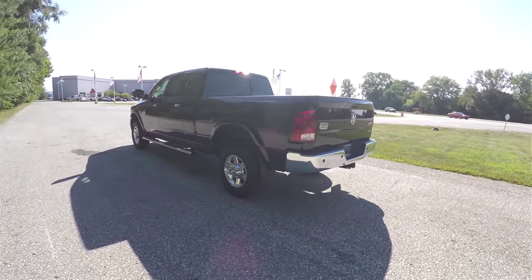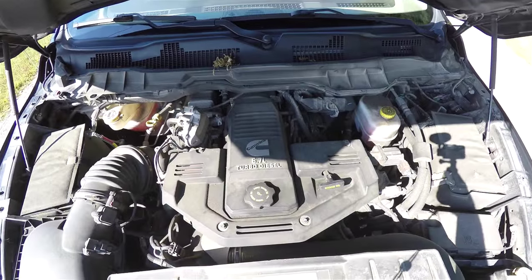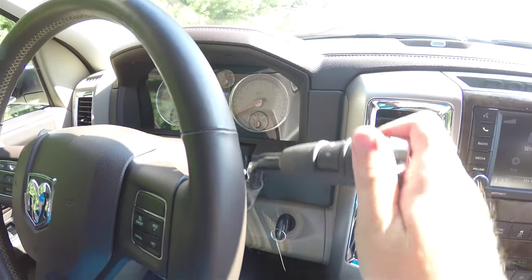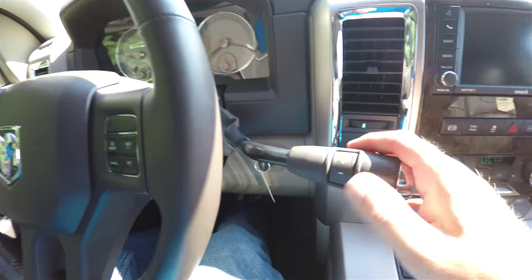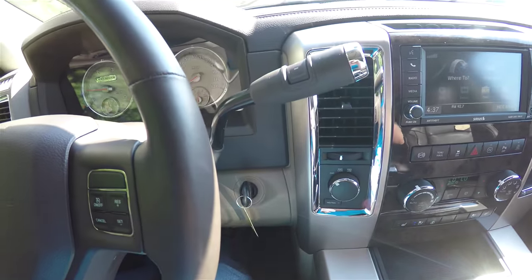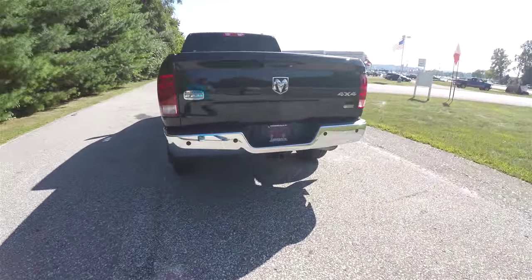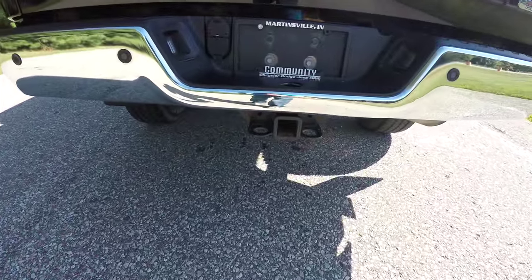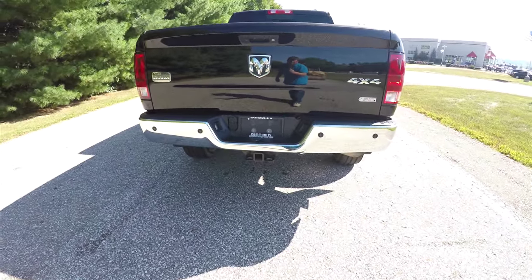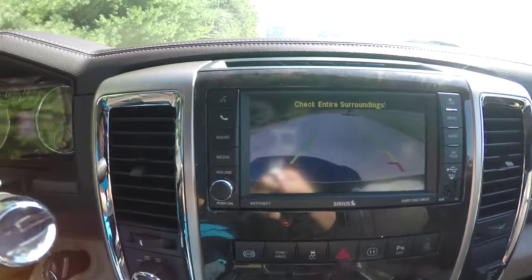This truck is four-wheel drive. It is powered by a 6.7 liter high output Cummins turbo diesel engine. Has a 6-speed 68RFE automatic transmission with manual shiftability. This vehicle does have the trailer tow group with 4 and 7 pin wiring, ParkSense rear parking sensors. Also has a ParkView backup camera with guidance lines.